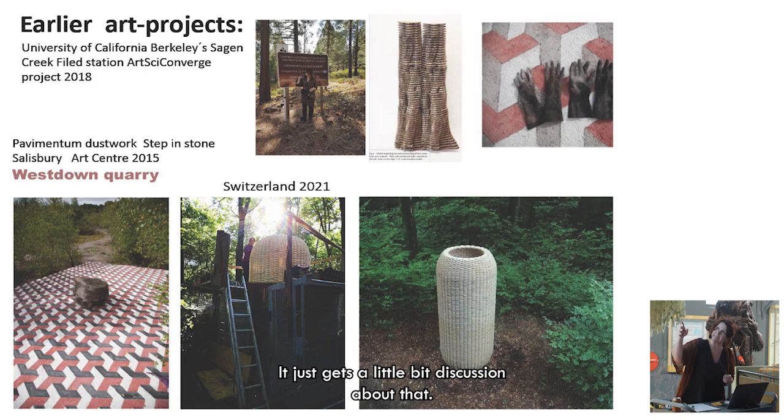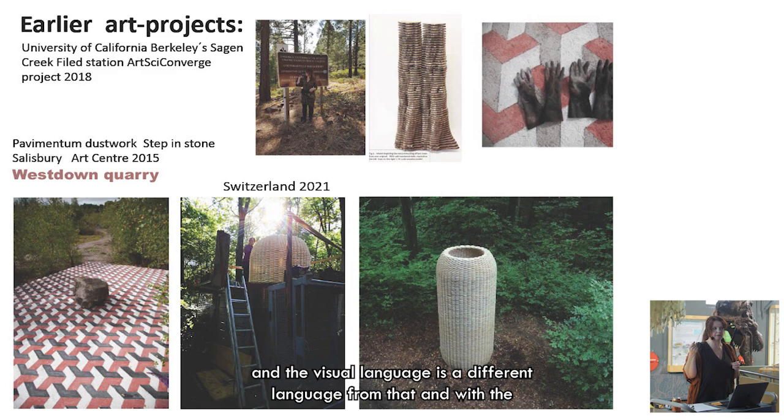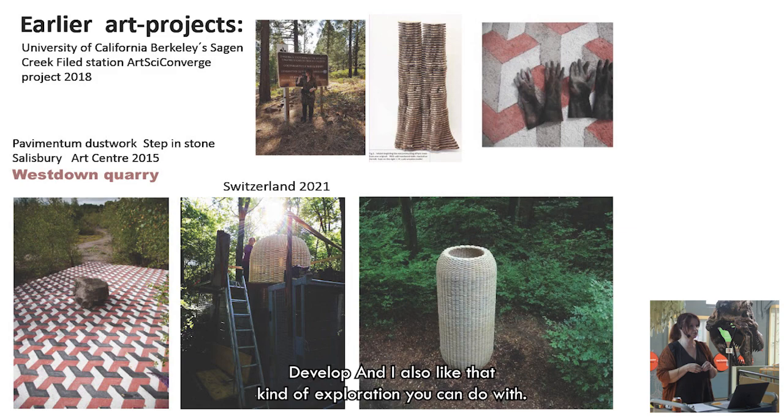Yeah, here you can also see how we use the sketch or the drawing to explore. I'm very into the idea that visual language is a different language from the written language. It's a language that you have to practice and develop. And I also like the kind of exploration you can do with a visual language.